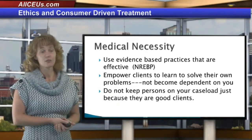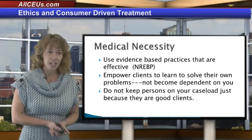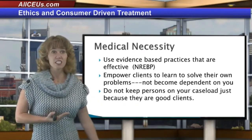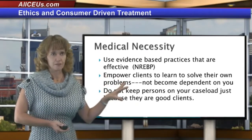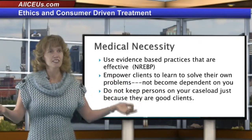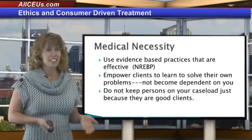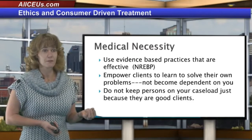Don't keep people on your caseload just because they're good clients or because their insurance pays well. If they don't need that level of care, don't keep them at that level of care. If they are substance abuse clients and you're a mental health facility, don't bring them on just because, yeah, well, they probably have some co-occurring mental health thing going on. If all your groups are primarily substance abuse focused, you treat co-occurring, but you really talk a lot about relapse and 12 steps and addictive type behaviors, then don't take somebody who is purely with a mental health diagnosis.